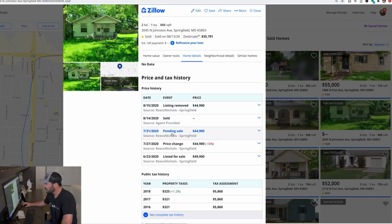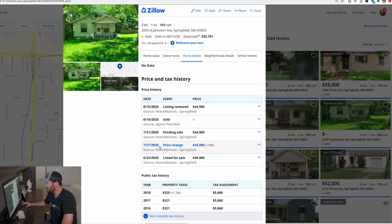It was listed for sale June 23rd for $49,900. They dropped it to $44,900. It went pending immediately at $44,900, went pending, and then sold about 2 weeks later. I'm gonna go ahead and guess that was a cash buyer. Retail can't close in 2 weeks. And then they just removed the listing. They didn't put in the sold price. But I'm gonna guess this thing probably got around asking price, maybe 40. Now I don't know the condition of this thing because there's no pictures, but this would be a comp that sold at 40, I'm gonna guess, using that kind of logic.